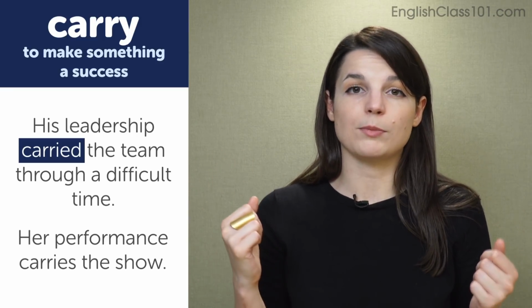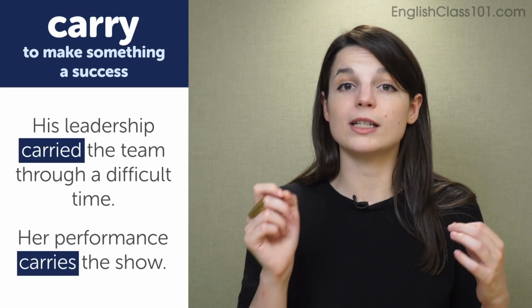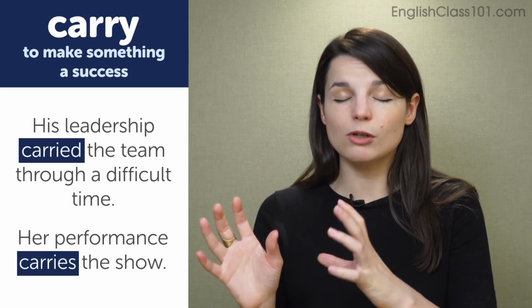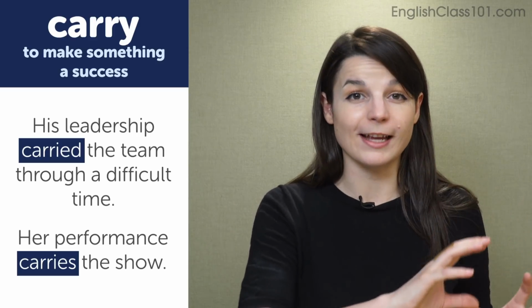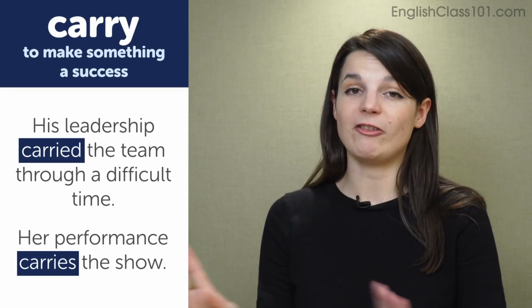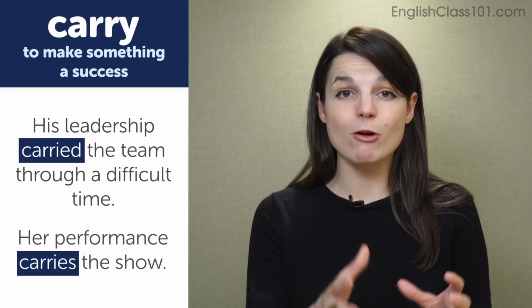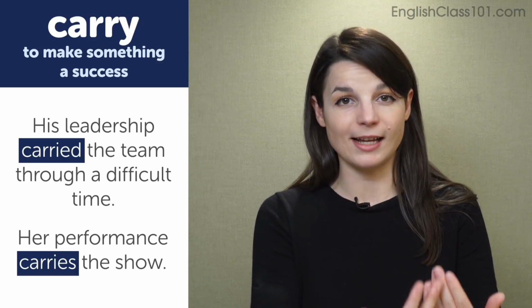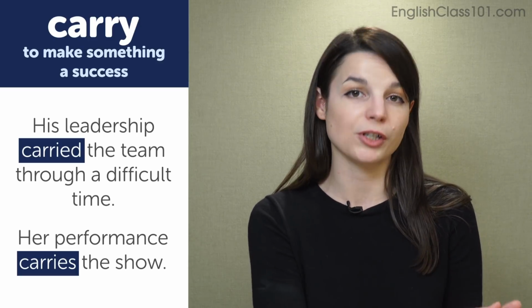In the second example sentence, her performance carried the show. It means her performance was so good, it was so important that the show was a success because of it. So without her performance, maybe the show would not have been successful. But her performance was really, really good. Her performance made the show a success. Her performance carried the show.